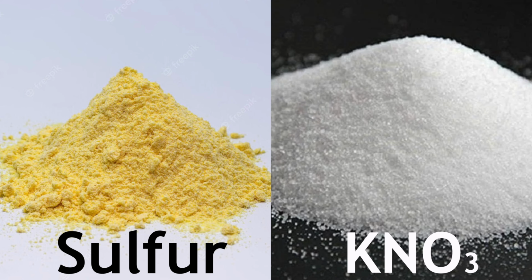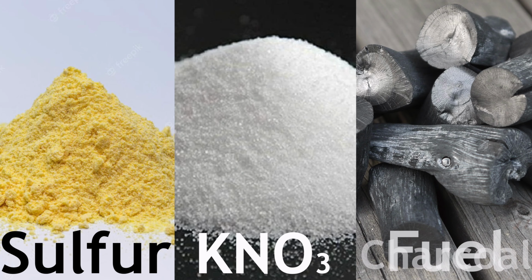We now know that this mixture is that of sulfur, potassium nitrate, and some sort of fuel. Nowadays we use charcoal. Now we're not sure exactly who the alchemist was, but their accidental discovery of gunpowder drastically changed the course of history. But in one way, allowed us to have fireworks. You see, gunpowder is the key component of a firework. Now we'll get to that, but first, gunpowder.